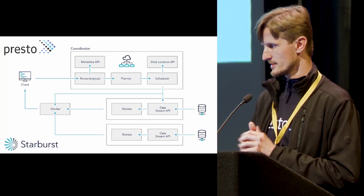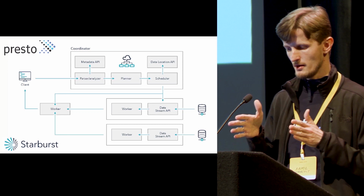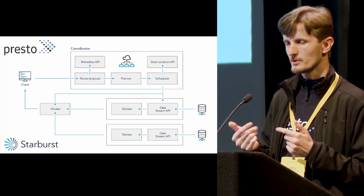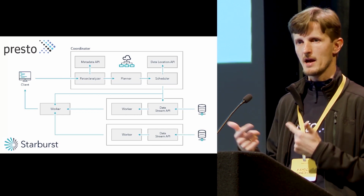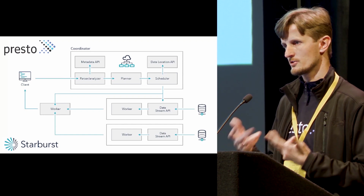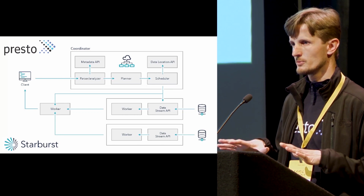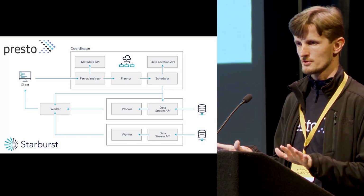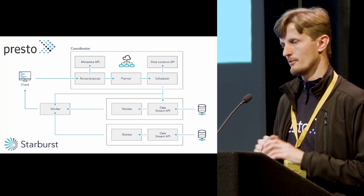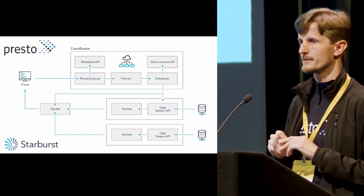And then the actual workers have the data stream API, which is essentially, okay, I got this data parallel unit. What do I do with it? I got the split, right? So I just need to understand how to transform the stream of bytes that's coming from the data source, and how to translate this into rows and columns that I'm actually going to process, right? And then the rest of the execution engine is completely agnostic to what your data source is. There are no specific optimizations for this or that format. Everything is contained in that connector API, right?